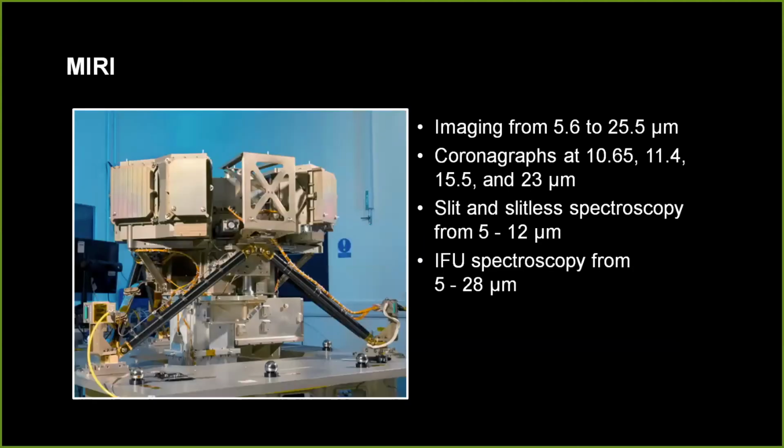And then finally is the best instrument of all, the mid-infrared instrument. This allows us to do imaging from 5 out to 25 microns. It has coronagraphs. It does spectroscopy. It does everything. So there's only one mid-infrared instrument. So if we want to do it, we have to do it all. So we also have slit spectroscopy, and we also have an integral field unit spectrometer as well.